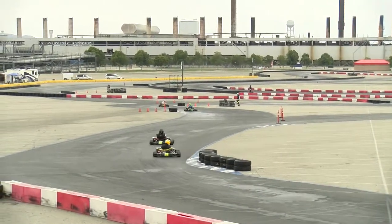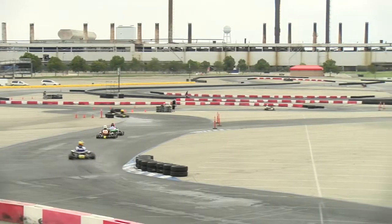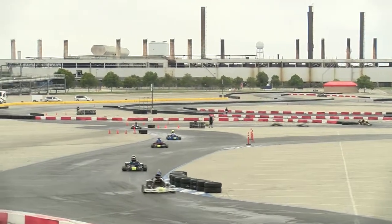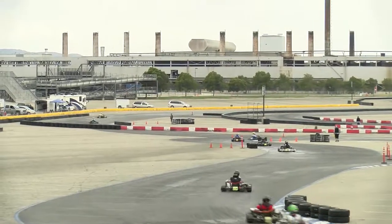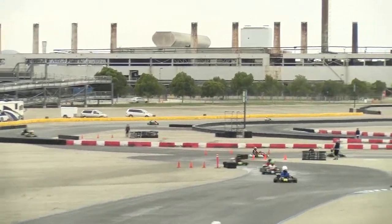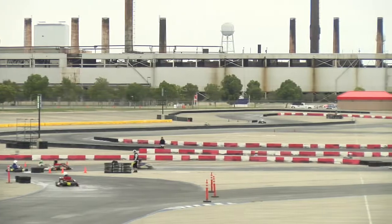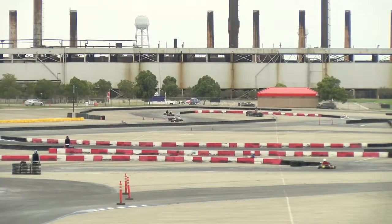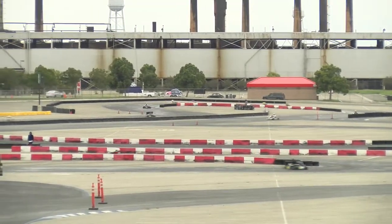Musgrave getting another spot back. Goes down on the low end. Yeah, they inch. When I say they, I'm talking about Darren Elliott and Billy Musgrave. Inch up a position every lap. They are running 5th and 6th. Elliott in that 5th spot.